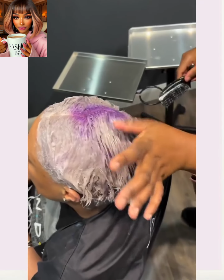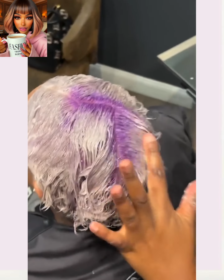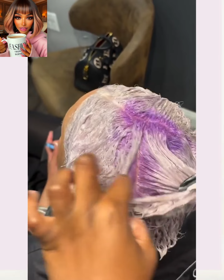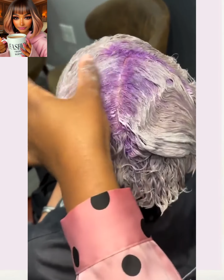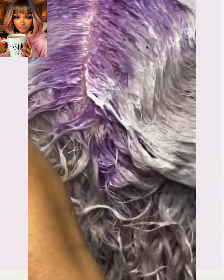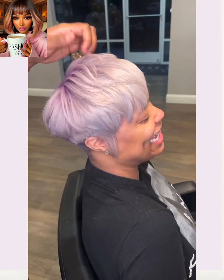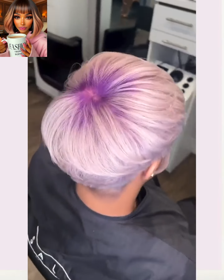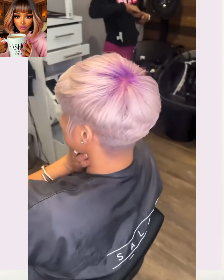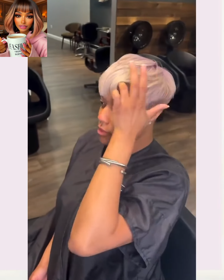And then here we have someone getting some color. Looks like she's doing a purple and platinum color mix here, or purple and silver. This is kind of giving me like mystical, unicorn hair. Ooh, look at that pixie. This is such a gorgeous style. So pretty, and she got the full 90s style classic pixie shape here. Very cute.